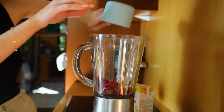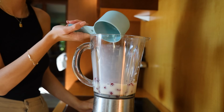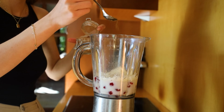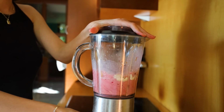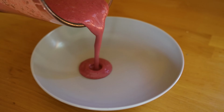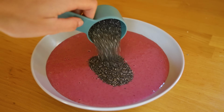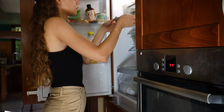I started by blending everything in the blender, including a cup of frozen raspberries, a cup of plant milk, optional vegan protein powder, banana, half a teaspoon of cinnamon, a tablespoon of peanut butter, and blended this up until it became nice and smooth. Then poured it into a large bowl, added a third of a cup of chia seeds, and mixed them well. Then all that was left was to let it set in the fridge.